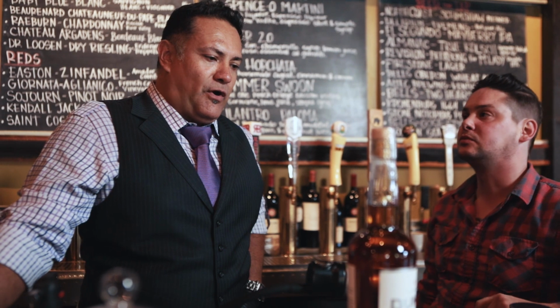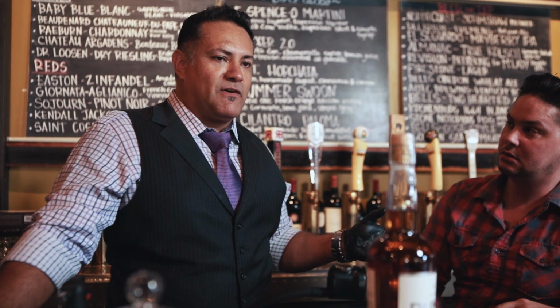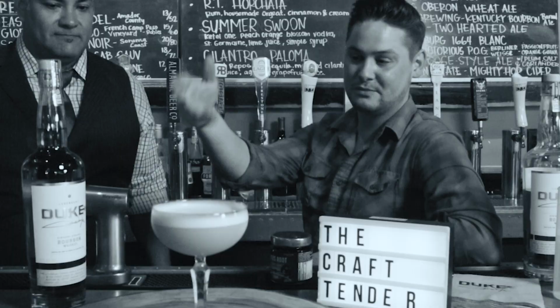It is a great way to enjoy a whiskey for the first time, but it's also a good way for a savvy whiskey connoisseur to enjoy whiskey in a different way than just straight up. Whiskey sour, probably one of the most popular ways to drink this cocktail. And coming up next, we're definitely gonna shoot the old fashioned.